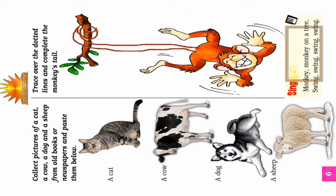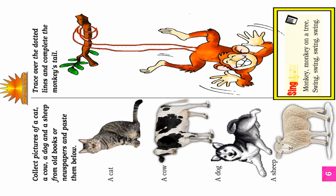And now, let's sing. Monkey, monkey on a tree. Swing, swing, swing, swing.